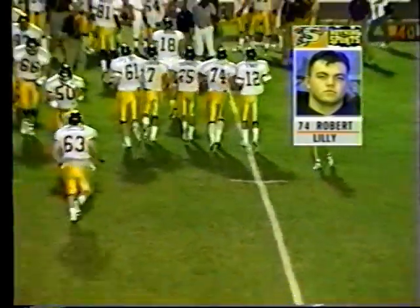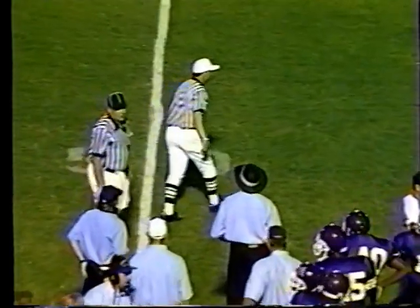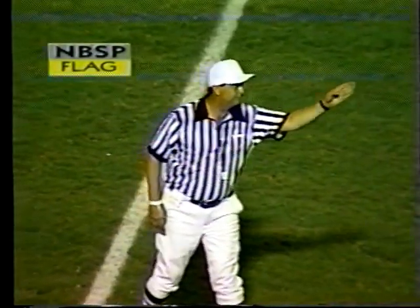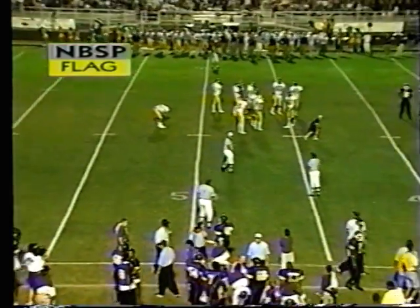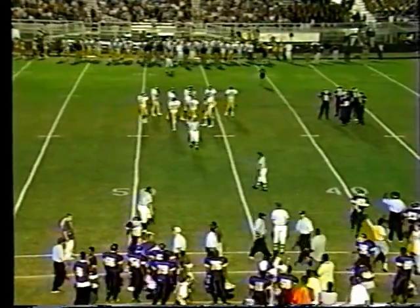There is a late flag on the play. Number 68 for the Bulldogs, Jonathan Rogers, put a late, not a very clean shot. They're going to call it pushing it back, and then went after Ferrazas. And look at the coaching staff really chewing him out for that. That could have been a personal foul.